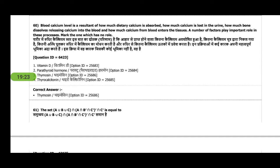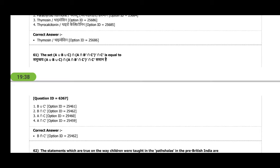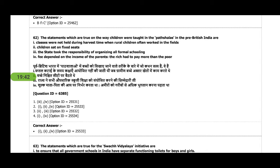Next is blood calcium level. They're asking for the role of these in calcium transport. So thymosin has no role, while all others play a role in transport of calcium. Next question is also from maths. Now they are asking about pathshalas.